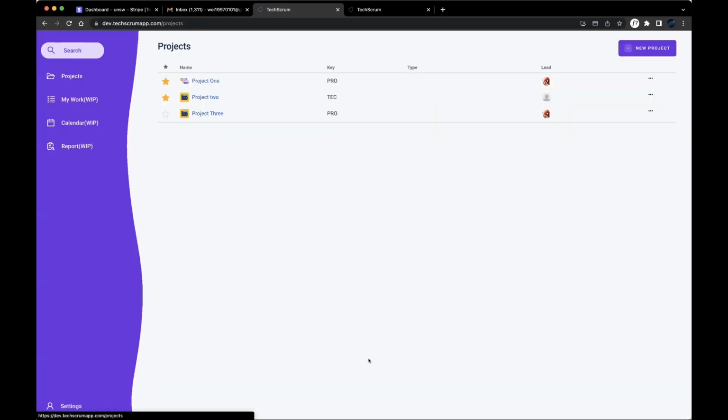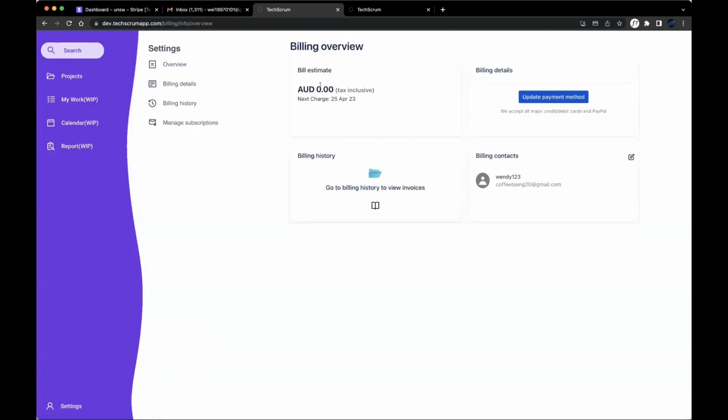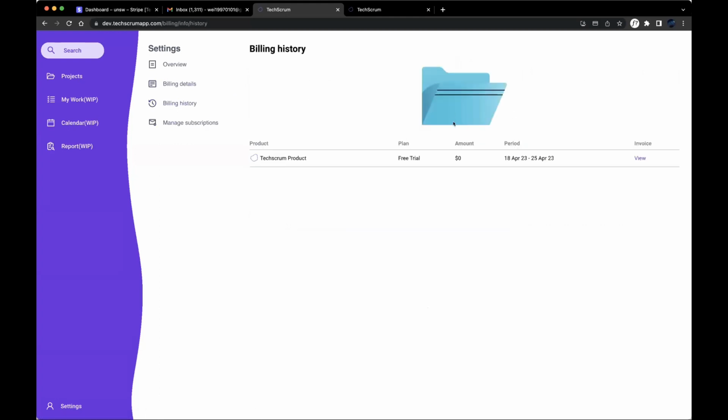Then let's go to the projects. You can see differences. Now we can see the next charge is April 25th. Today is 18th April, and after 7 days, you'll be charged. And you can see this one changed. We were under the free plan. Here I will just add the loading later on. It's not a big problem. And you can see the invoice here.